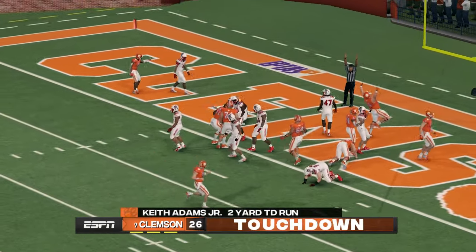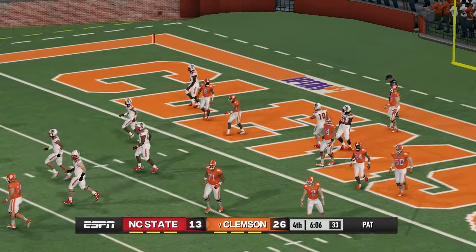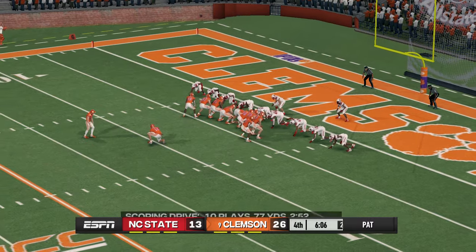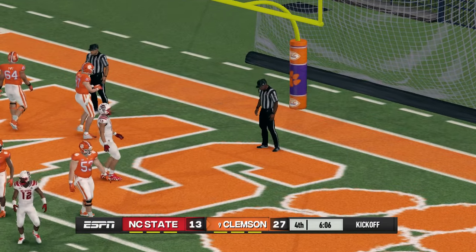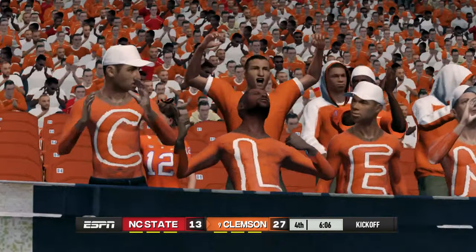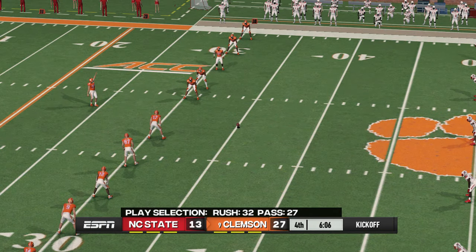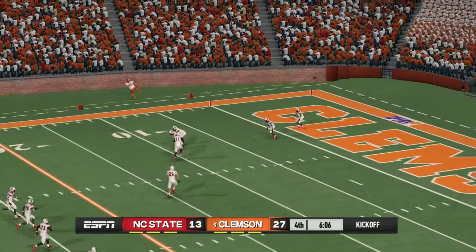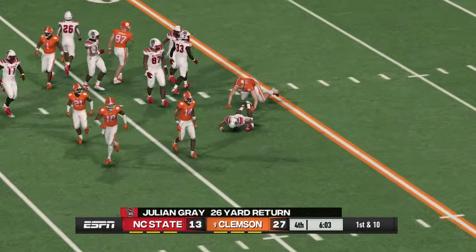Clemson. And he tacks on the extra point. Looks like they're ready for the kick. He just drills this one. He's to the 20. And he's tackled at the 23-yard line.